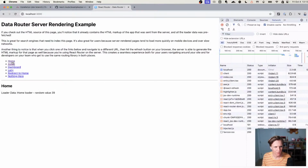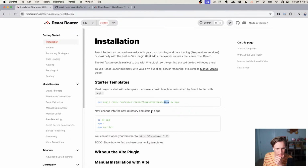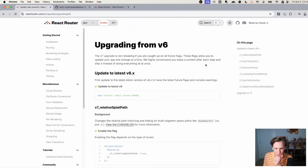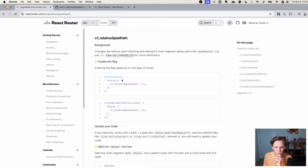So what pages do we have? We have a home page, we have an about page, we have a dashboard, lazy, redirect to home, and then nothing here. Okay, cool. So what does that migration path look like? Right now, if you go to the home page, it's like, oh, upgrade to 7. Obviously, you got a lot going on here. So it's like, first, make sure you're on 6. That makes sense. And then add all of these things.